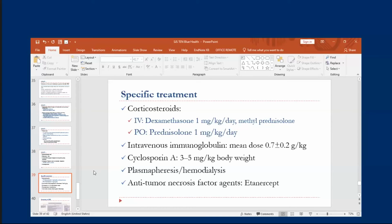Coming to the specific treatment of these patients, the first one, which is available in our setup, is corticosteroid. That can be dexamethasone IV or prednisolone PO. But there is still a controversy in the use of corticosteroids. Some say that there is no benefit on decreasing the mortality rate. In addition, other literature suggests that these corticosteroids will increase the risk of sepsis, and will impair or delay the wound healing process in these patients.